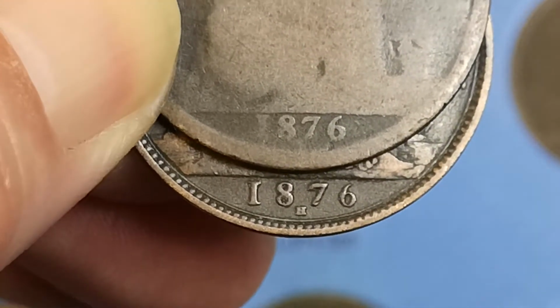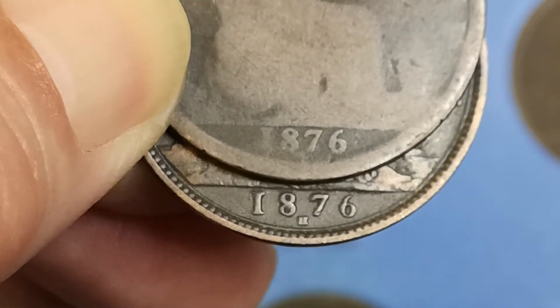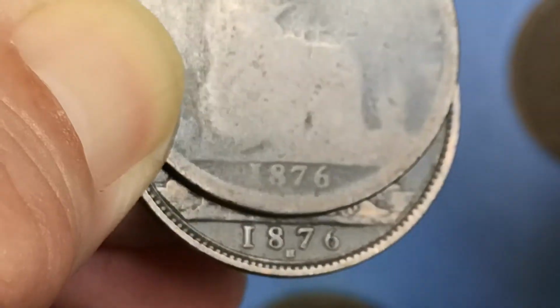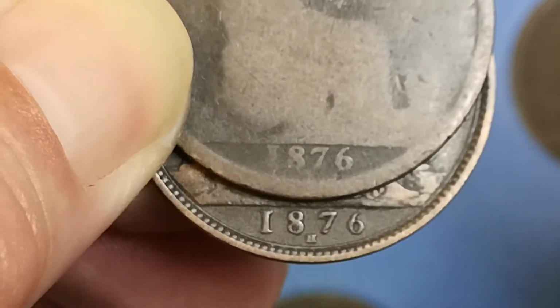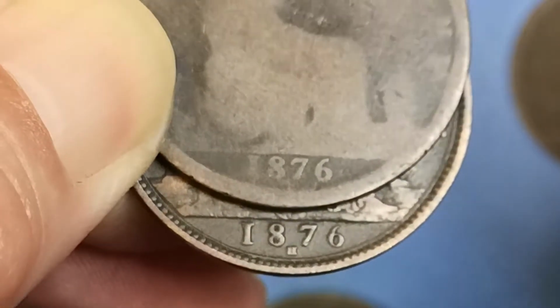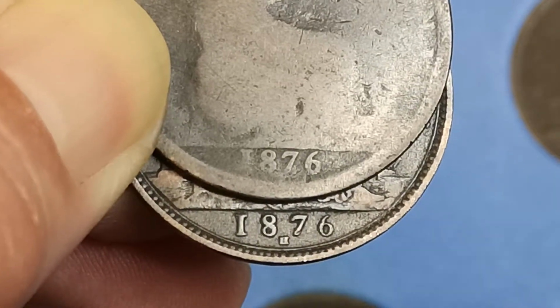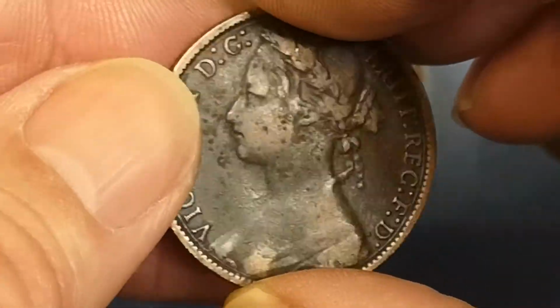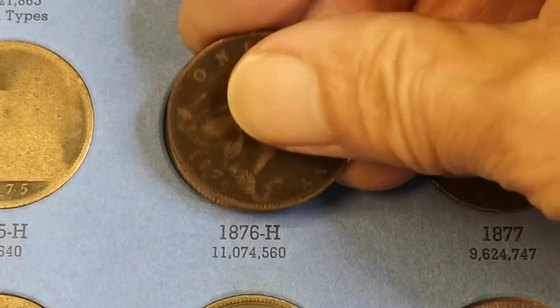This is a good example of the narrow and the wide date. See, the one I've just found at the bottom has got the wide date on it, and the one at the top is the narrow date. They've both got H mint marks on. You can't see the one at the top very well, but it is there. They're both relatively easy to find. There's nothing rare about either one of them, but it's nice to have both. I think if I was to sell this one, I'd get around £7 to £10 for that. What do you think? Probably even more. It's certainly a nice upgrade.